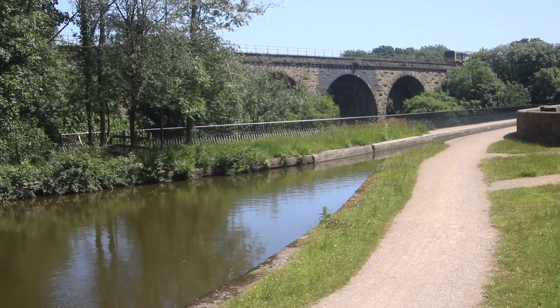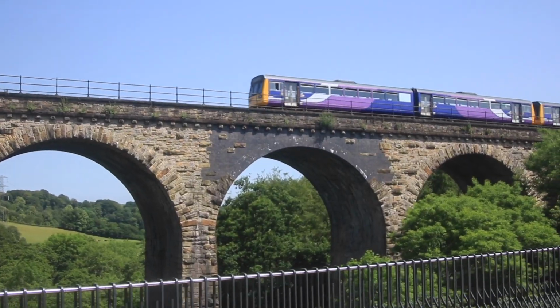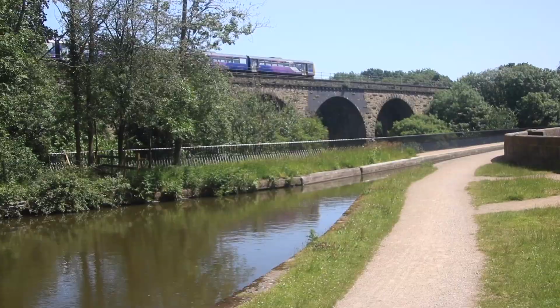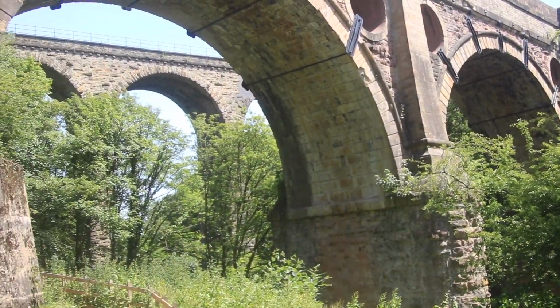Now the railings across the aqueduct weren't on any of the images when I planned the camera angles for this trip. So I stopped the boat, there were no other boats around, and I filmed the stunning Marple Aqueduct and the railway bridge over the River Goyt.